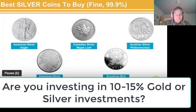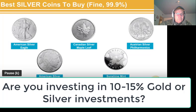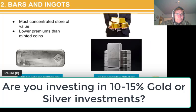Silver coins, most of them are fine silver, 99.9%, and these are some of the most popular ones here and the ones that I would recommend. I like to buy the American Silver Eagle. It's highly recognizable, it's traded all the time, and you may get a small little premium when you sell back.